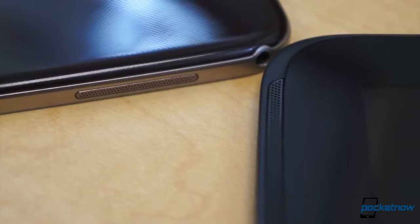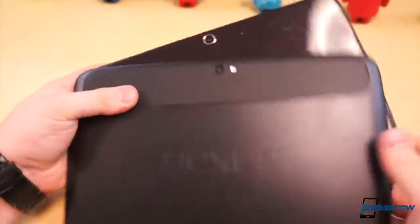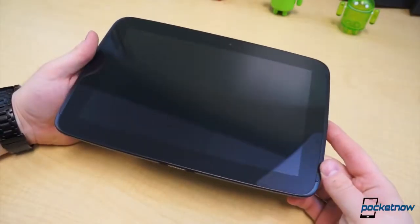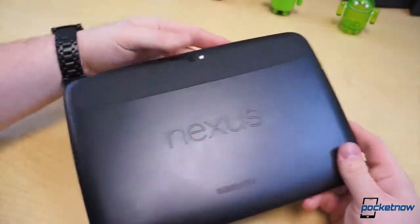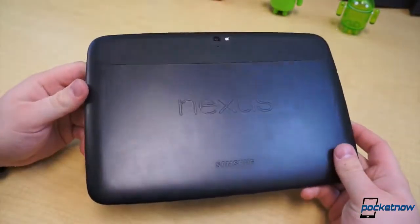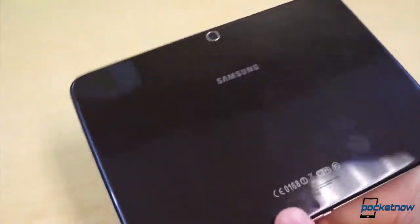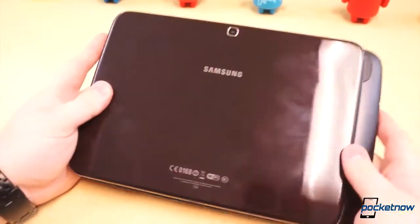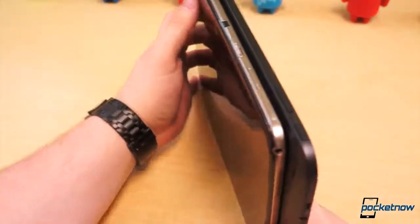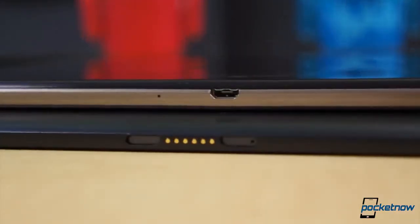Despite the ever so slightly smaller display, the Nexus 10 is larger in all dimensions, as well as heavier. The Nexus 10 is 263.9mm wide, 177.6mm tall, 8.9mm thick, and hits the scales at 603 grams. The Galaxy Tab 3 10.1 is 243.1mm wide, 176.1mm tall, 8mm thick, and 510 grams. That's a noticeable 20.8mm wider, 1.6mm taller, 0.9mm thicker, and 93 grams heavier. Specifications also set these two tablets apart.